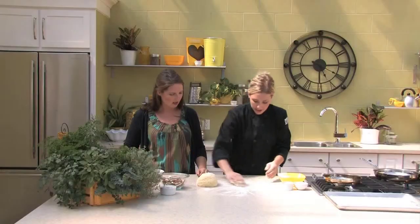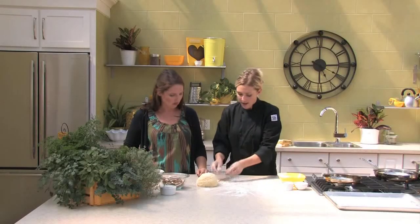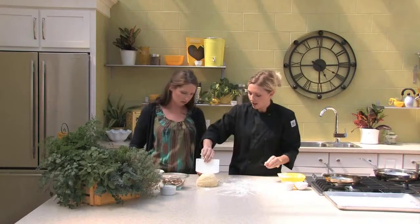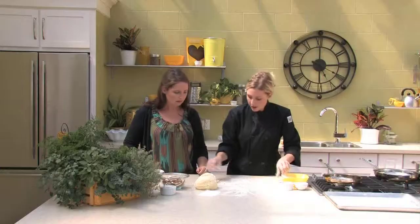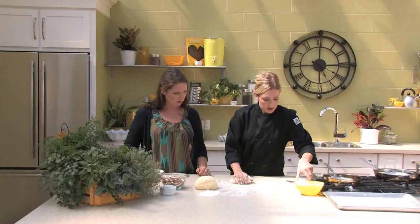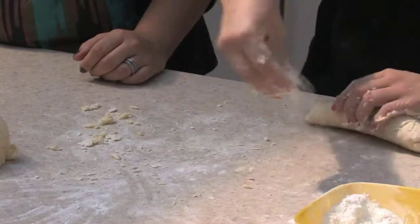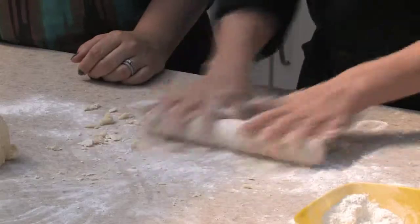All right, at this point, we want to take a piece off of it. So I have this great scraper here that I call it. Use this to cut, but it's not actually going to damage your counter because it's plastic. So cut a little bit off there and just roll it out. Roll it out into a really thin strip, I guess you can call it.